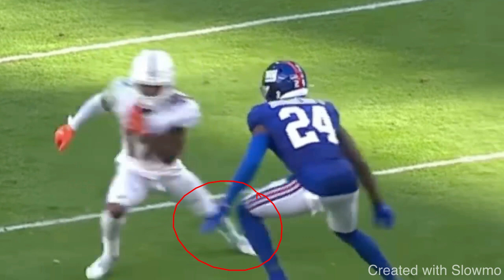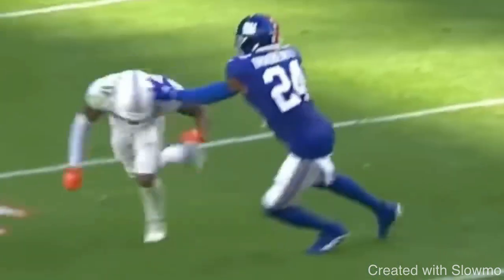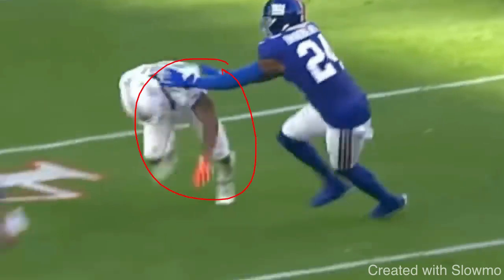Now, when I run a post route with an inside release, what are a couple things you could do? At the top of the route, you could either work to restack, give a move and run a post. If you take the inside release and he's right on your hip, you can work a little chicken wing. And what I mean by that is leaning into this DB with your outside arm and your outside shoulder. And that's exactly what Waddle does. He does a great job of doing this shoulder reduce technique.